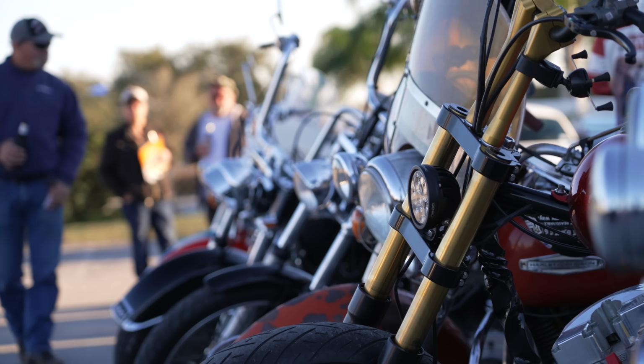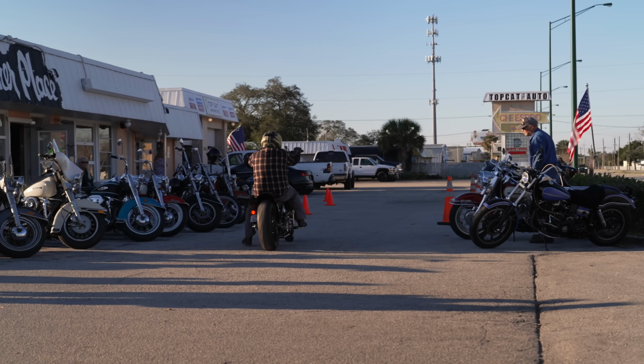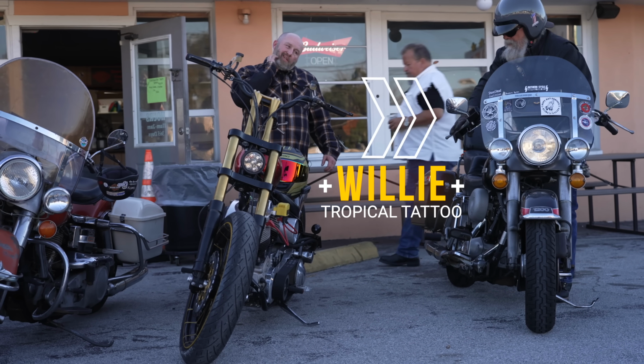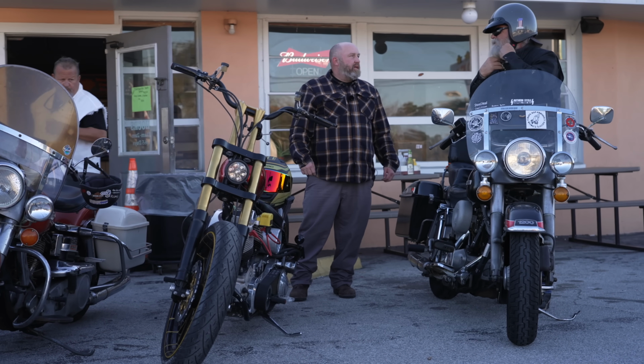Justin told me about a shovelhead night at a local watering hole that seemed like the perfect way to cap off my first day on the new chopper. Spending time with other grease monkeys who would appreciate Cherry Bomb for what it is. Thank you. And the frame almost looks like one of them Indian Larry frames. That's exactly what it is.